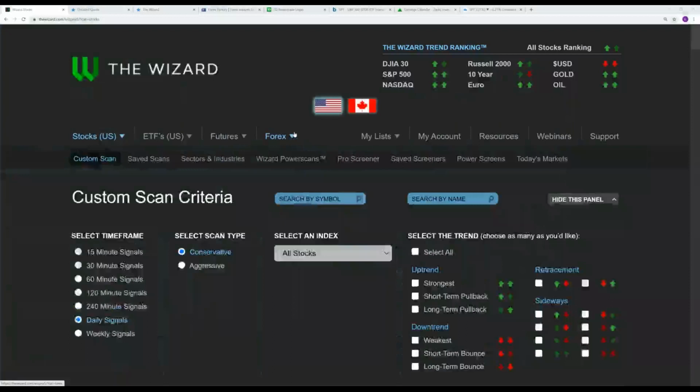All right, so hopefully you can see my screen. This is the Wiz, and I've got some symbols I was looking at just a little bit ago that I'm going to share with you, and we'll just look at them right now. If there's anything you want to look at, let me know.